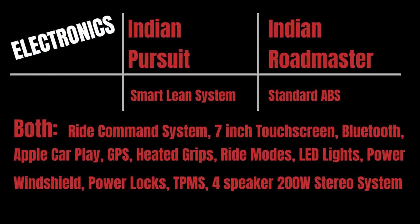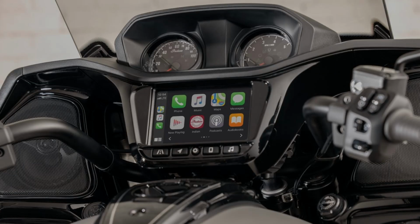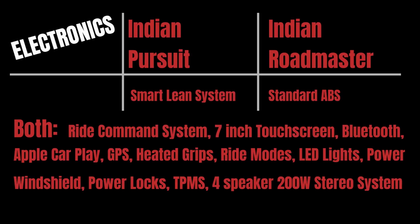The electronics packages are the same to a certain point. Both the Pursuit and the Roadmaster come with Indian's Ride Command system with the same 7-inch touchscreen, Bluetooth, Apple CarPlay, GPS, heated grips, 3 ride modes, all LED lighting, electric adjustable windscreen, power bag locks, tire pressure monitors, and a 4-speaker 200-watt stereo system. However, the Pursuit Premium comes with Indian's SmartLean technology, which is an advanced 6-axis IMU anti-lock brake and dynamic traction control system, where the Roadmaster is only available with a standard ABS system.